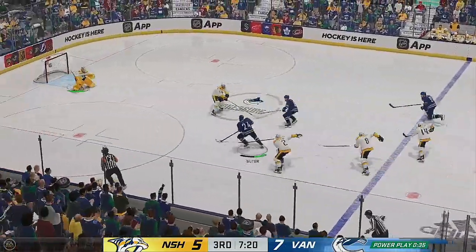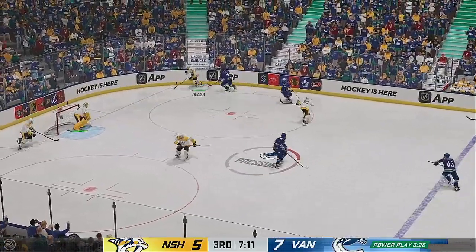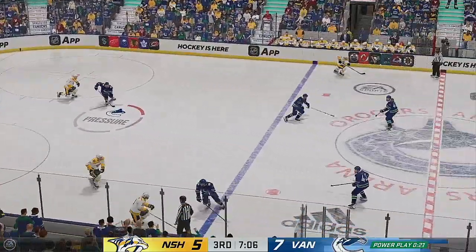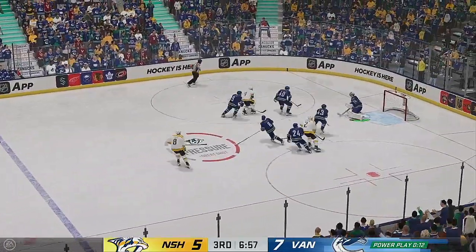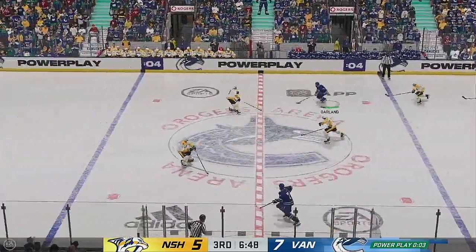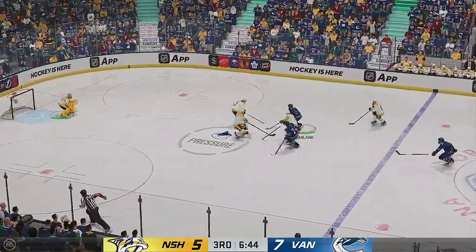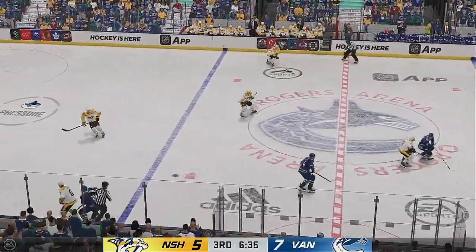They're looking to make something happen through the neutral zone now. Nice pad save. Takes the puck as the clock ticks down on the penalty kill. Taken by Shen. Takes the shot. Oh, goodness, what a save by Demko. Rebound control is critical in the game of hockey. Putting it to the corner, and now the offensive player has to hound the puck.